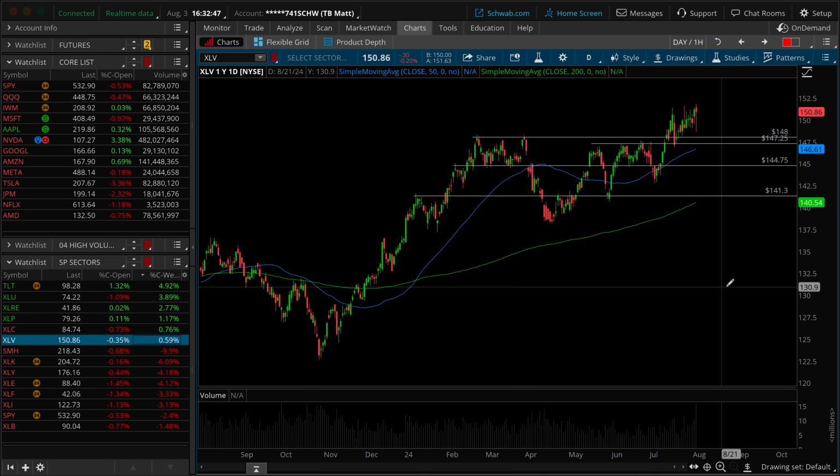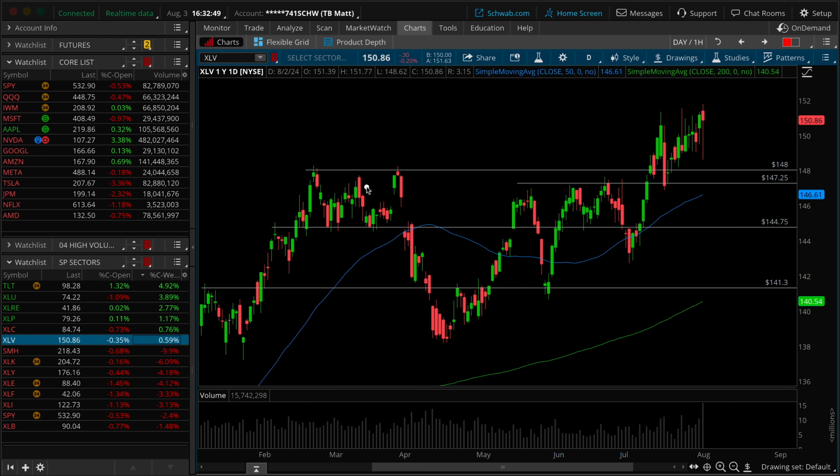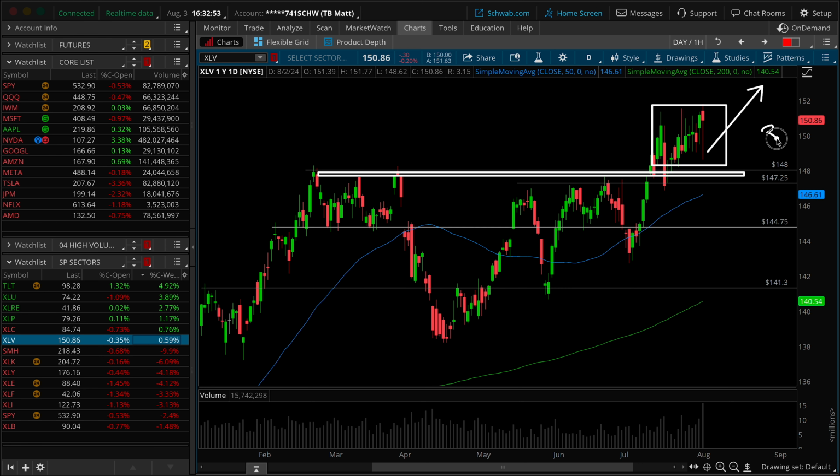If we look at the healthcare sector, what do we have out of this? I mean, huge break to the upside. This, of course, is the third heaviest weight sector by market cap. It's also D for defensive, so that supports the risk-off rotation.